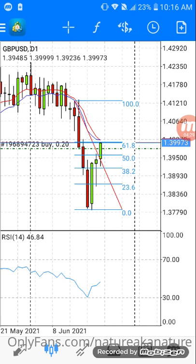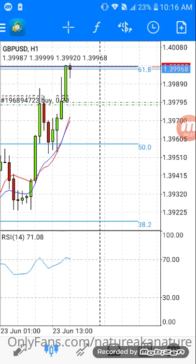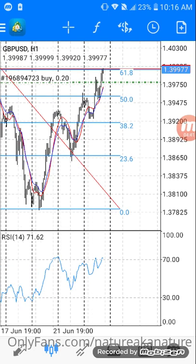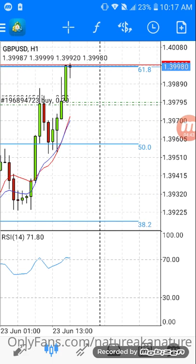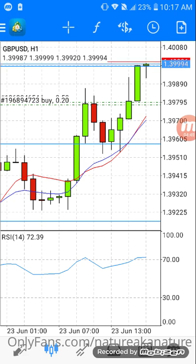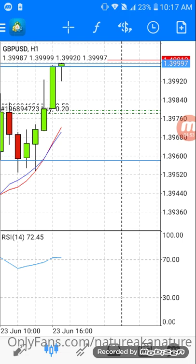Just wanted to show y'all this real fast. How price went to the 61.8 extension level. It's holding in there right now. It's going to 1 hour. It really didn't go past the 61.8 yet. It looks like it wants to break the 61.8 level. It's about to on a 1 hour. All the candlesticks are above the moving average line, so we're in an uptrend. It looks like it does want to break the 61.8 level.